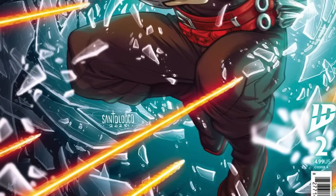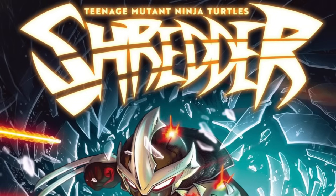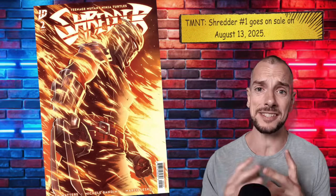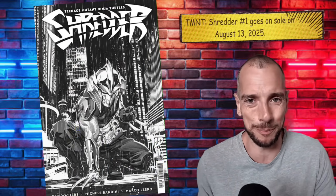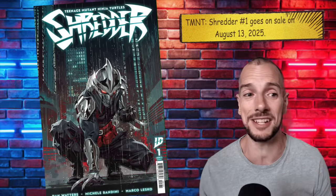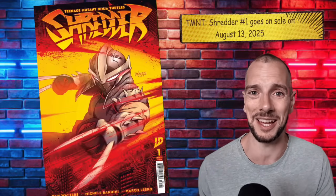IDW Publishing have just shown off 3 special edition covers for their upcoming Shredder miniseries. And I'm looking forward to this. I'm definitely going to catch this because I've read some of their new Turtle stuff. Really enjoy it. I need to read more of their Last Ronin. But Shredder has always been one of my favorite bad guys. So to get a spotlight series focusing on him, coming later this fall, I'll definitely be picking this up.